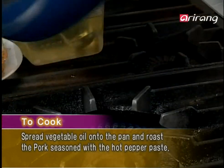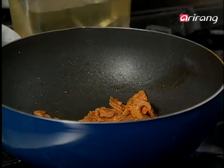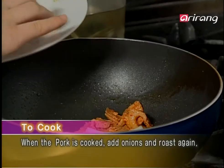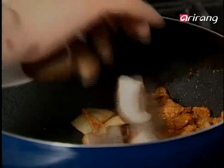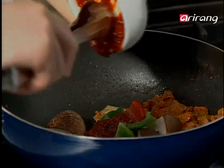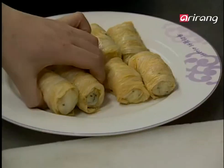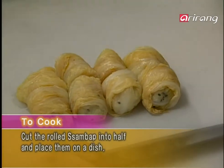Then it's time to cook the pork. First, put enough oil in the pan and roast. When the pork begins to sizzle, add onion and roast some more. Add oak mushrooms, green and red peppers, the sauce, then roast again. Then move everything onto a dish after cutting the sambap into two pieces for easy use.